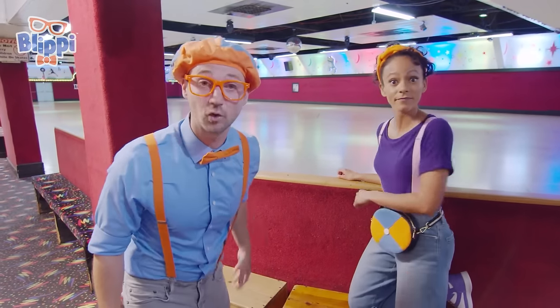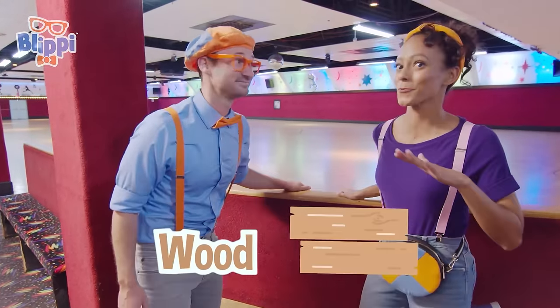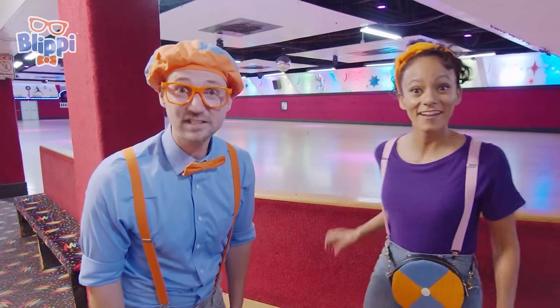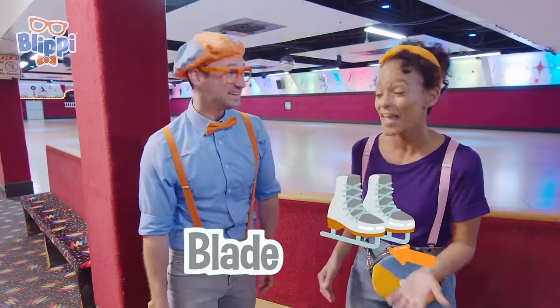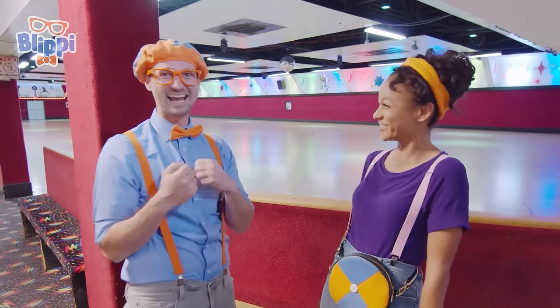Woohoo! Ooh, and what's the floor made out of, Meekah? Roller rink floors are made out of wood and they're really smooth. Yeah, kind of like ice rinks. That's right. Do you know the difference between ice skates and roller skates? Yeah, an ice skate has a blade and roller skates have 4 wheels, 2 in the front and 2 in the back. Yeah, you're right, Meekah.